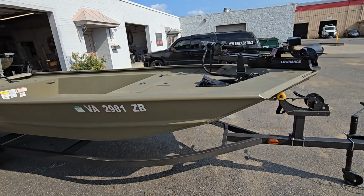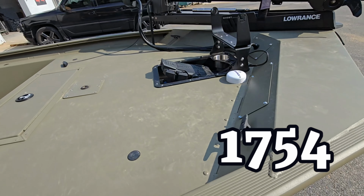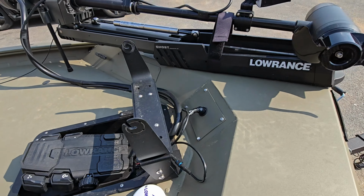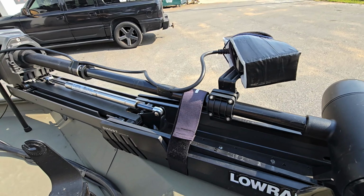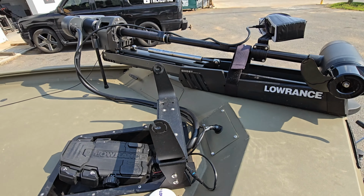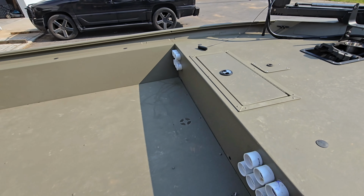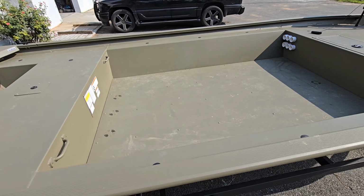Check it out. 1648, 2024 model, Tracker Grizzly. He does have the Lowrance Ghost trolling motor on here. He's got the active target transducer up there. Pretty sick little boat. He's getting ready to get some major modifications thanks to Austin.